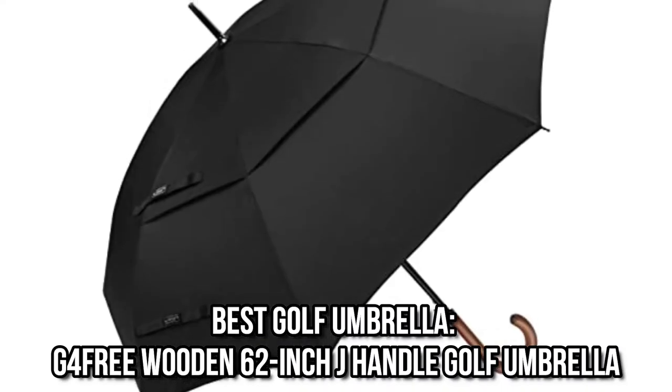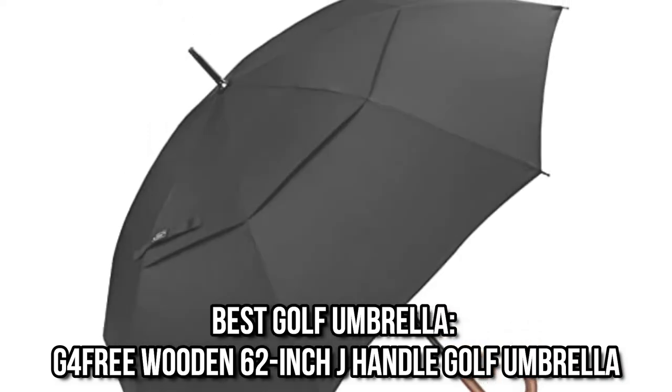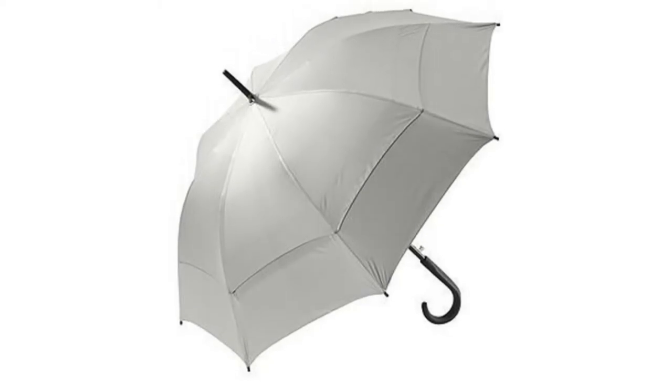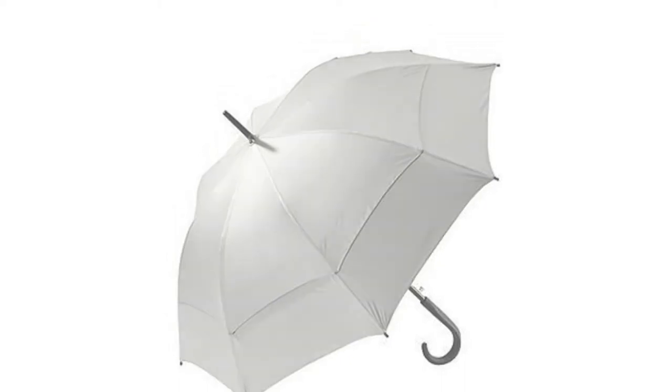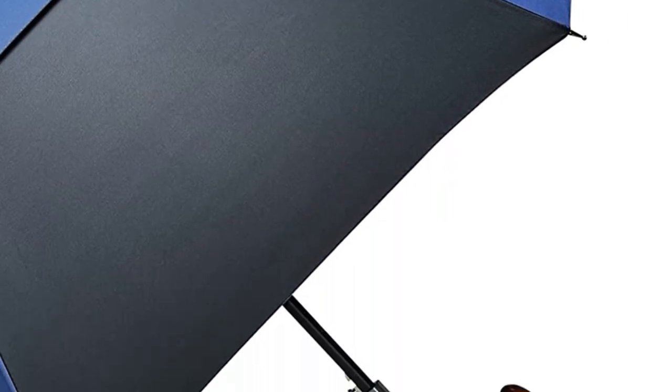Number 4. Best Golf Umbrella. G4 Free Wooden 62-inch J-Handle Golf Umbrella. Golf umbrellas are distinguished by their enormous size to cover the player and his or her equipment, and high quality. The diameter of this G4 Free model is 62 inches, or a little more than 5 feet.